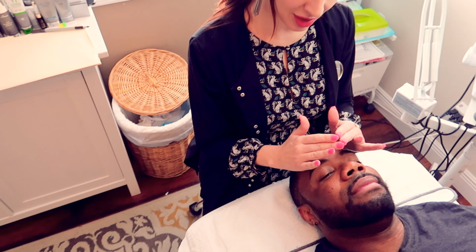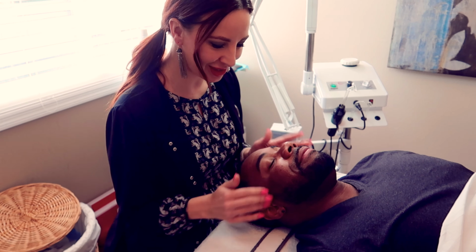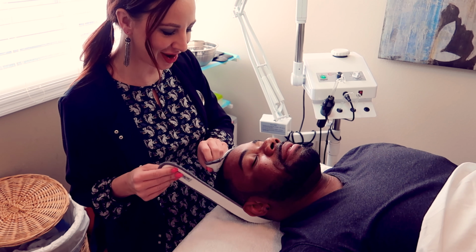Because as we know, pores don't have muscles. So if we let the oil stay in there and stretch out the pore, that's why we have enlarged looking pores. So facials still have a home in our routine because we want to make sure those pores aren't getting stretched out, okay? So that already knows, and we've done facials with you before, so you know how fun.